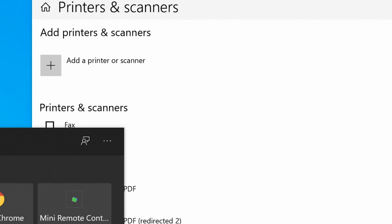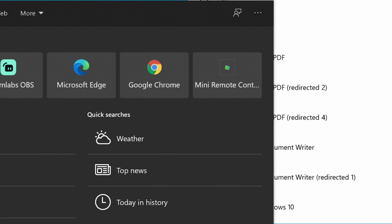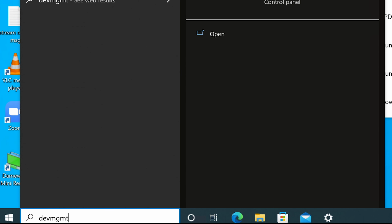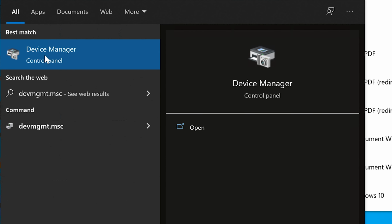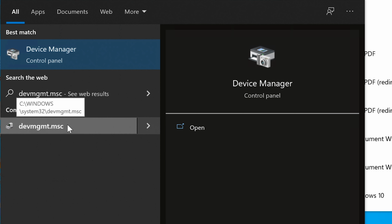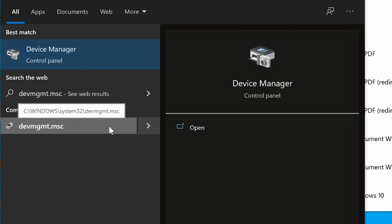Here, let's do that. If you want to pull up Device Manager as administrator while a user is logged in, you have to type in a command. You can type in dev mgmt, and that is .msc. It will show up as a regular icon for Device Manager, but under the command here you'll see that devmgmt.msc comes up. So it's called Device Manager, but the actual executable is devmgmt.msc.